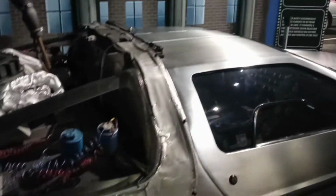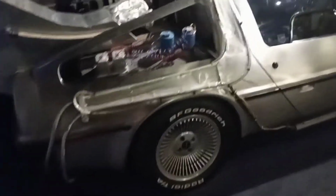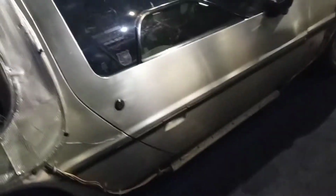Over here is another classic movie car, which is the DMC DeLorean, used in the Back to the Future movies. This is from, I think it was part 1, was the car that was used. This one is the one where Marty puts the thing up, and you can see right there it's showing on the screen what he's doing. But this is the one where he had to catch the lightning rod in order to get back in time.